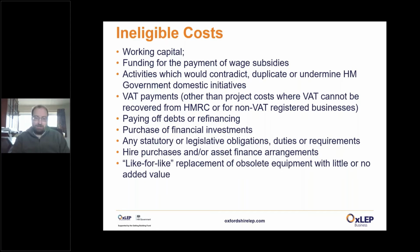Please seek advice on this. OxLEP cannot give VAT advice. We're not VAT experts. The critical thing for us is that that VAT cost cannot be reclaimed twice. You cannot reclaim it as part of your project costs from us, but also then reclaim it from HMRC as part of your standard VAT returns. Please seek advice. Your accountants or the agent who deal with your VAT returns should be able to advise on that.